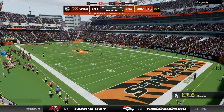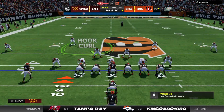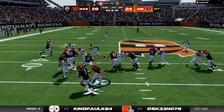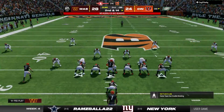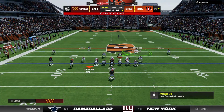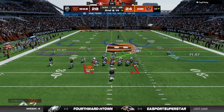And they're able to get this one across the 35. From all the way up at the 38 now after a good start to the drive. They'll run again here with Robinson. And he is met in his tracks behind the line of scrimmage. They'll have to deal with a 2nd and 14 now after the loss.